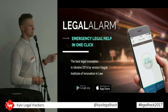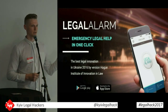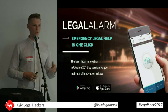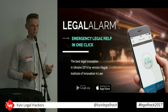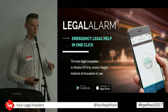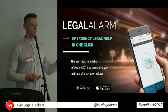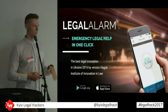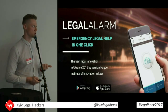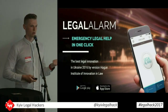So Legal Alarm, this is the best startup according to the Hague Institute for Innovation in Law, for HiiL. This is an SOS button where you can, if you're detained or you have some situation where you would like to talk to a lawyer immediately, just press the button. But more important, if you cannot answer, if you're detained or something happened, the lawyer will immediately get a message with your GPS coordinates, so he could come over and give you advice. It will constantly give the coordinates. It would also send a Twitter message and messages to your friends and family that you're in danger. I'm happy to say that Legal Alarm is going to be presented at TechCrunch Disrupt this September at the Ukrainian Pavilion.